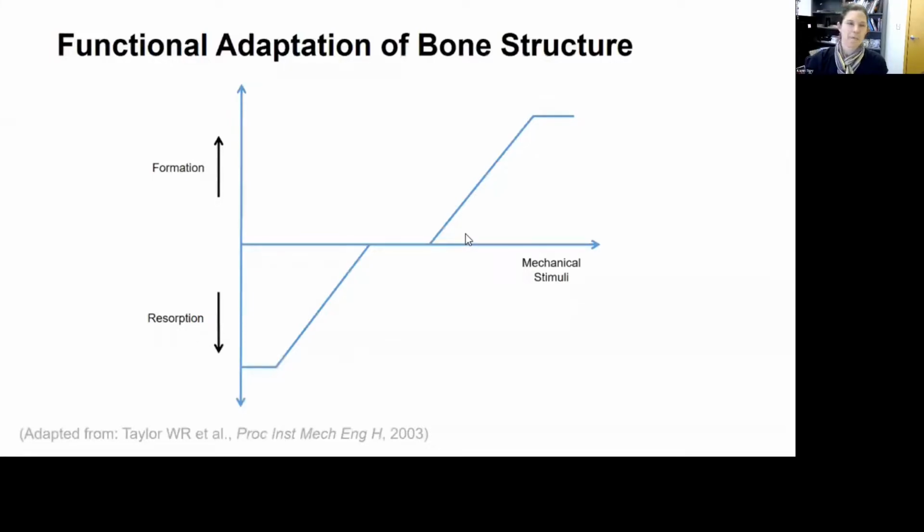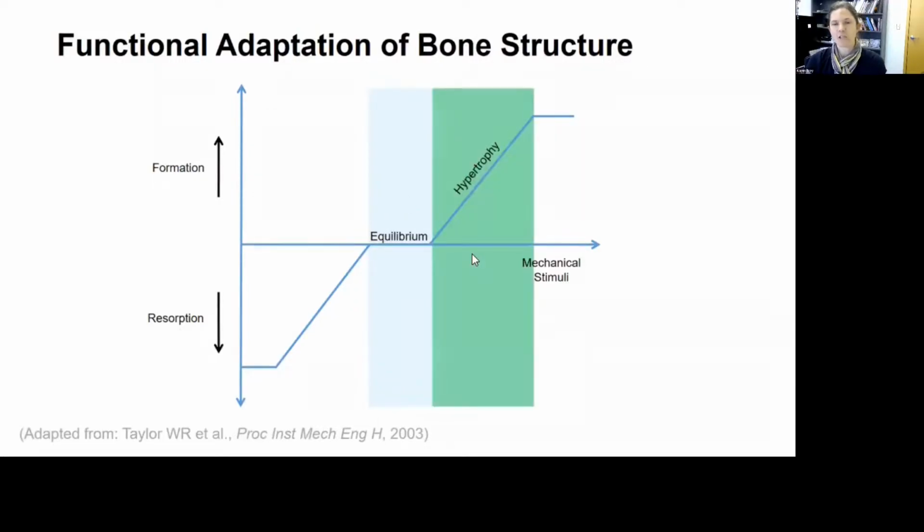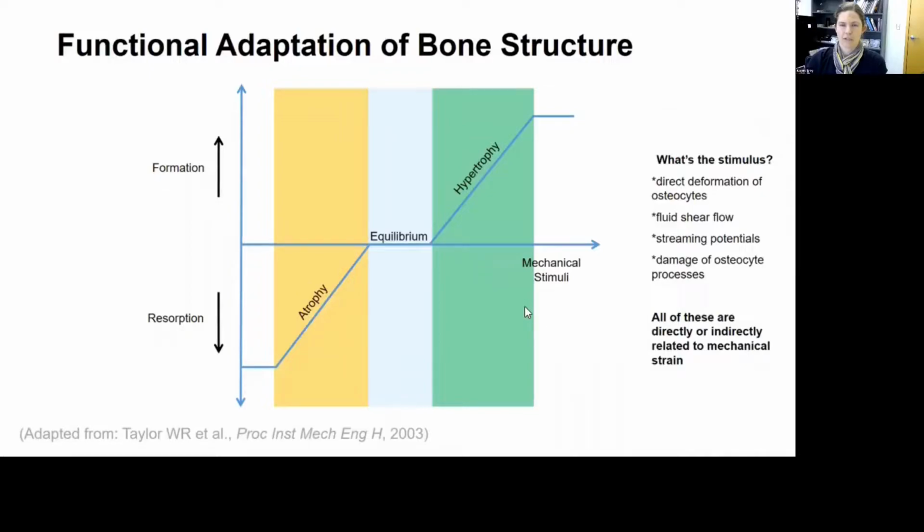So conceptually, we use a model of functional adaptation of bone structure where we think about mechanical stimulus being on the x-axis and then bone formation or resorption response being on the y-axis. And during most of our adult life, our bone is in equilibrium. And so even though we have bone turnover, there's no net change in that bone. And so we have this equilibrium status. As you add a novel mechanical load, your bone can be pushed into this hypertrophy zone where you have more formation than you do resorption. On the other side, if you take away that mechanical load, then you're going to get an atrophy response where you now have more resorption than formation. And so ultimately, there are lots of mechanisms that this mechanical stimulus actually triggers, including osteocyte deformation and fluid flow and a bunch of others.